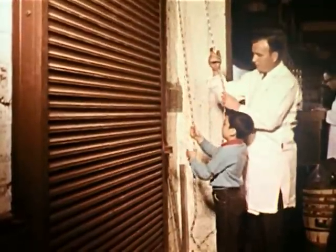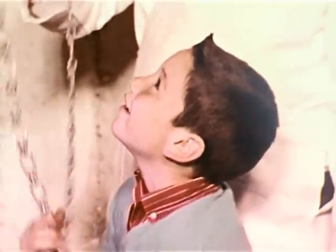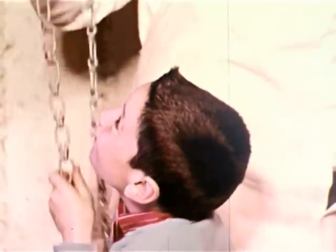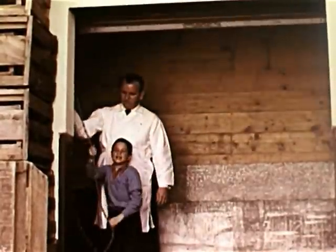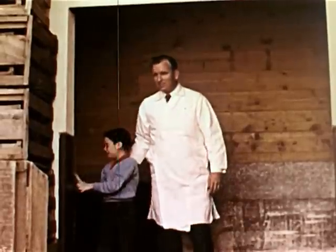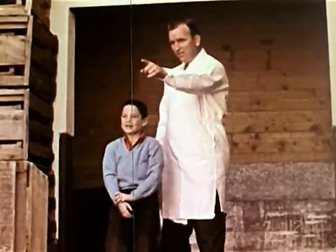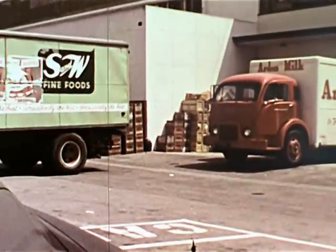My first job in the morning is to open the door to the rear loading platform where deliveries to the market are made. Watch this truck backing in, Johnny. It's bringing some of the food the market will sell.